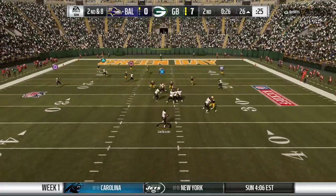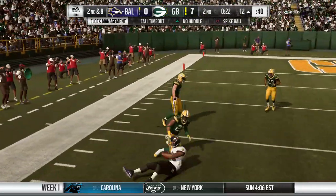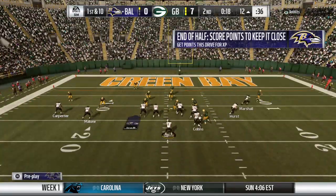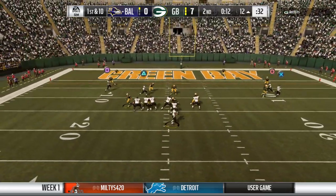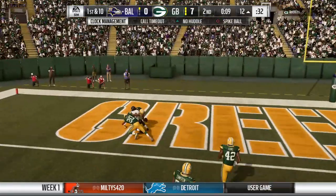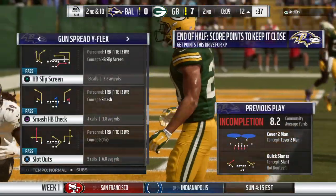Now Jackson on second down. Throw left side complete. That's Malone. And down inside the 15, shy of the 10. They get 14 on that one. That's good for a Baltimore first down. Throwing on first down, it's Jackson. Oh, he had 6 points in his hands there. Couldn't hang on. Second down.